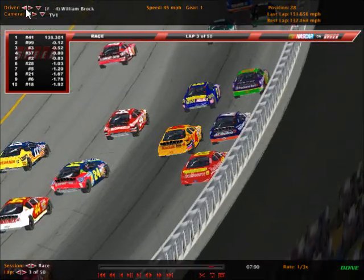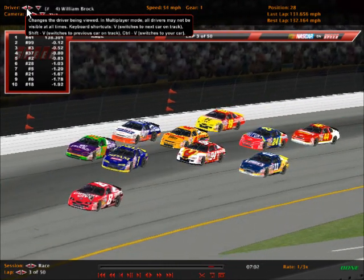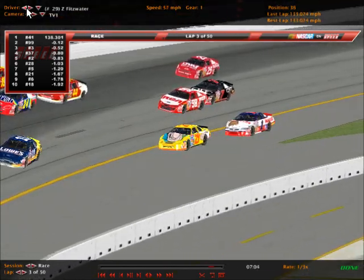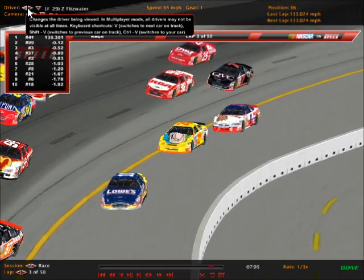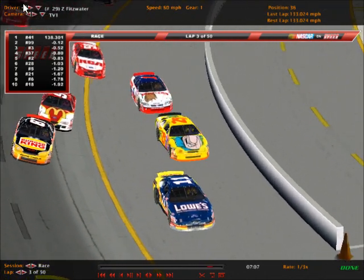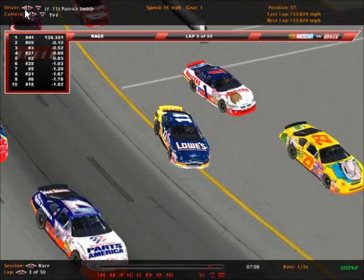There's Patrick Smith in the 11. Shane Lake up against the wall, as is Jesse Turner in number 19. William Brock is in the middle of it, too. I don't think he's got any damage. Fitzwater does, though, 29, and the 1 of Alexander Rowe. And then Jack Lagacy getting rear-ended by Jessica Shelton in the 94 car.